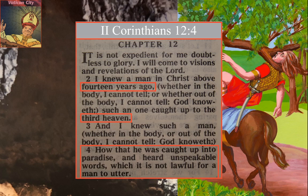Like, it's not possible, not lawful as in the laws of reality, the laws of God, the laws of the universe. Not just like, hey, you better not tell them. It's like, no, it's not law. It's against the laws of reality. There's no way to say it. That's what I think it means. Heard unspeakable words, which it is not lawful for a man to utter. So that's why you need the parables, the symbolic tradition.